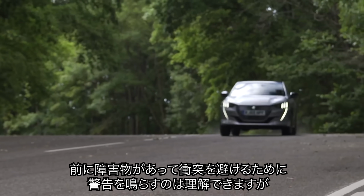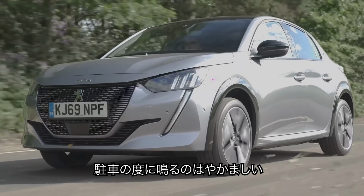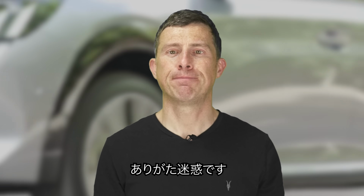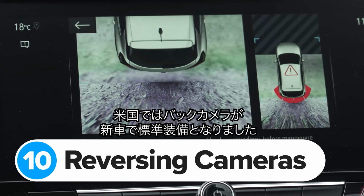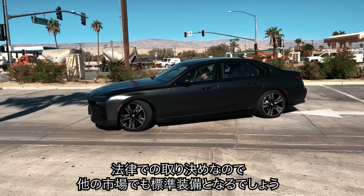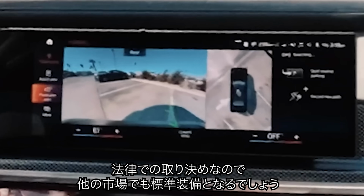This sort of safety tech makes sense if it helps you avoid a crash. But annoying bongs that play for no reason when the car's parked, we don't need any of that, thank you very much. Every new car has to come with a reversing camera in the United States. It's a legal requirement.